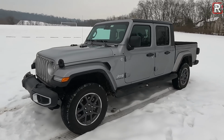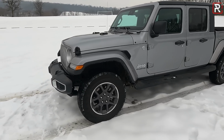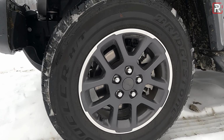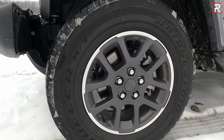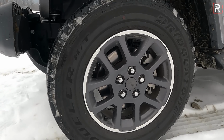This is a pretty long pickup truck, although it is shorter than most of its competitors because this is more of a lifestyle truck. Now, looking over here at the wheels, you can see these are the 5-spoke graphite finish wheels that you get on the Overland version. You have Bridgestone Dueler HT all-season tires. These are more road-going tires versus the 33-inch tall Rubicon trims that have the Goodyear Wrangler tires.